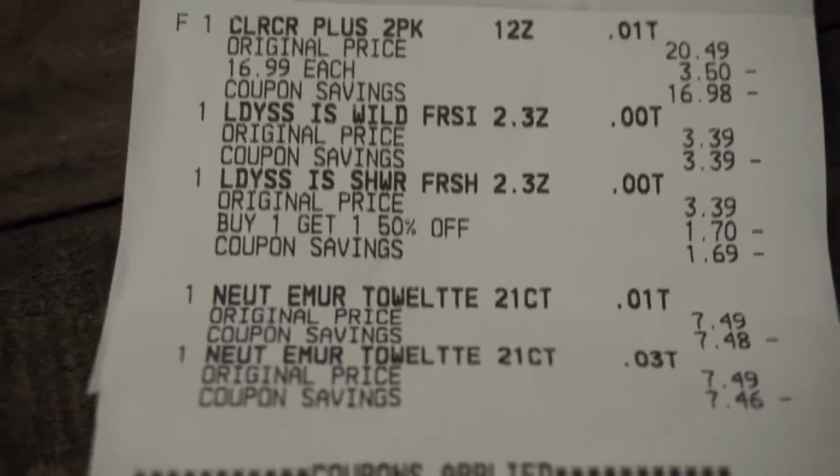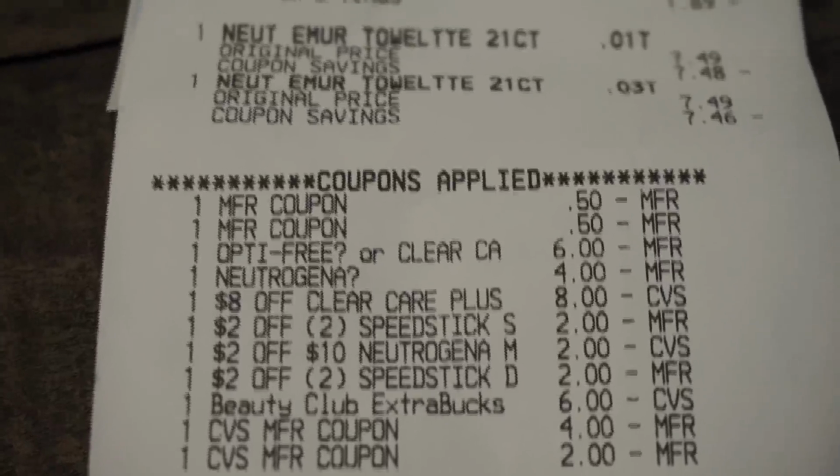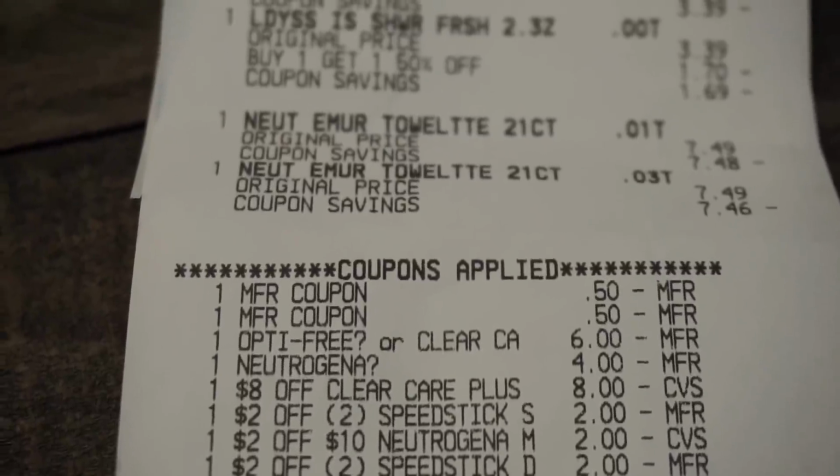And then 2 of those wipes priced at $7.49 for Neutrogena. So here are all of my coupons. So let's go through these. The 2 50-cent coupons are for the Speed Stick deodorant. The $6 is for the Opti-Free, or in my case, I got the Clear Care.